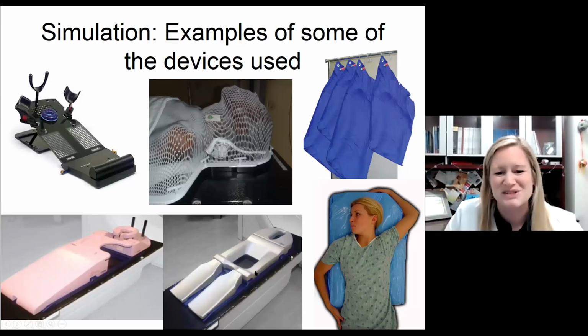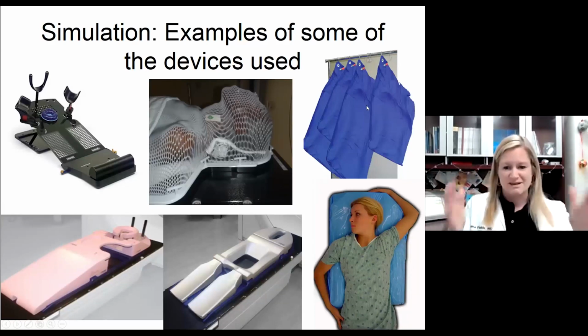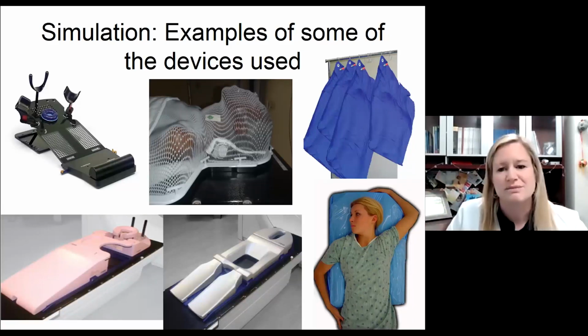Similarly, in the bottom middle, this is a belly board. So this is often used for gastrointestinal cancers, where the head goes at the top, the belly falls down into the middle. There's even a cutout for genitals for our male patients. And again, that minimizes dose to those structures. These other pictures are examples of some of the molds that we use that just hold you in a steady or consistent position throughout your treatments. And those are custom made for each person.